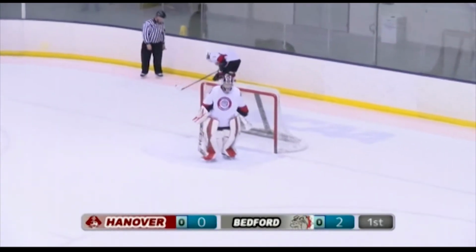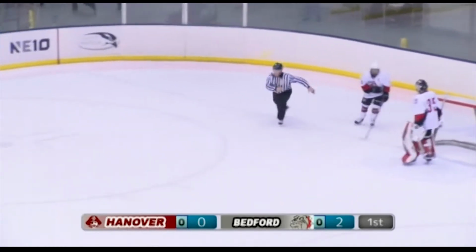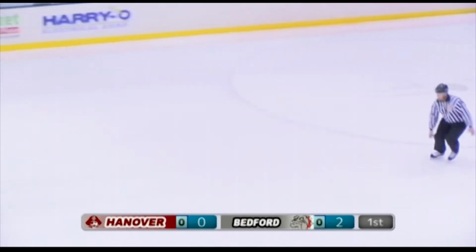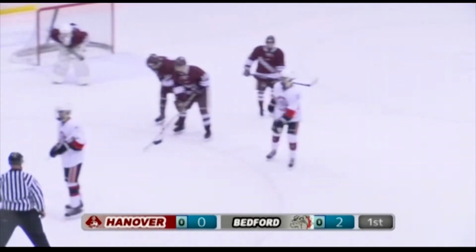So definitely some work. If Hanover gets out of this period only down 2-0, there's definitely some work that needs to be done. And the head coach for Hanover is going to have some game planning to do here between the periods.